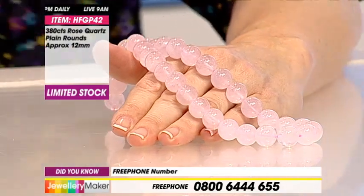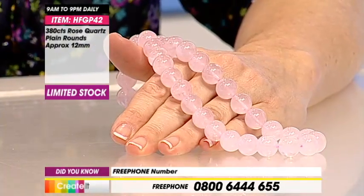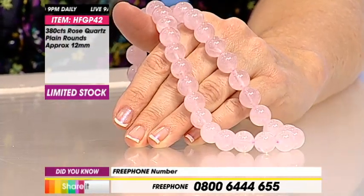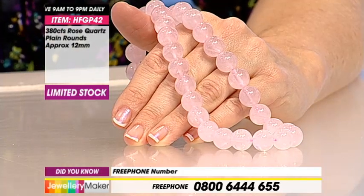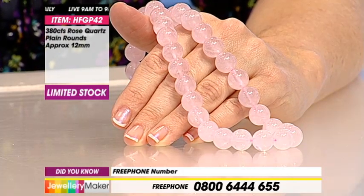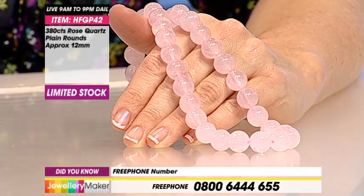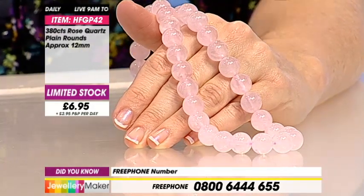So pretty. And again, why not mix that in with your disco chainmail project, our designer project that we've just experienced with Laura, because there's some pretty pinks in there as well. Now we're at the under £10 sensational offer, so we already know the most it's going to be is a tenner. But hey, last in stock, low in stock, £6.95. It's got to go. We've got so much to bring you as well.